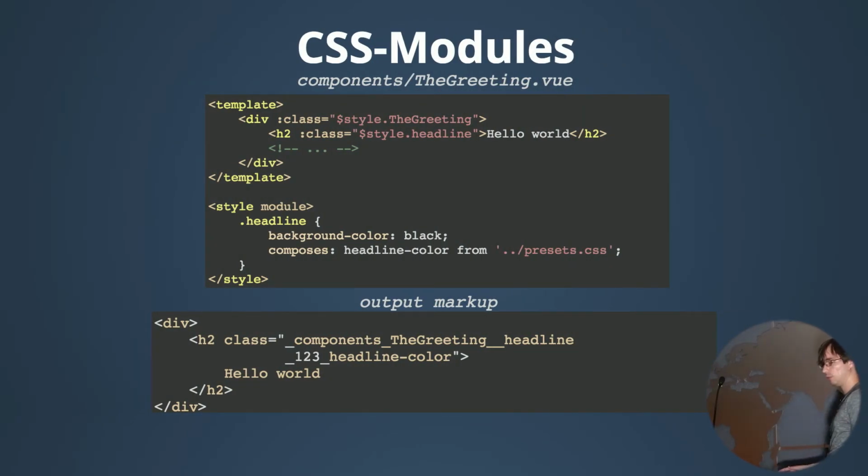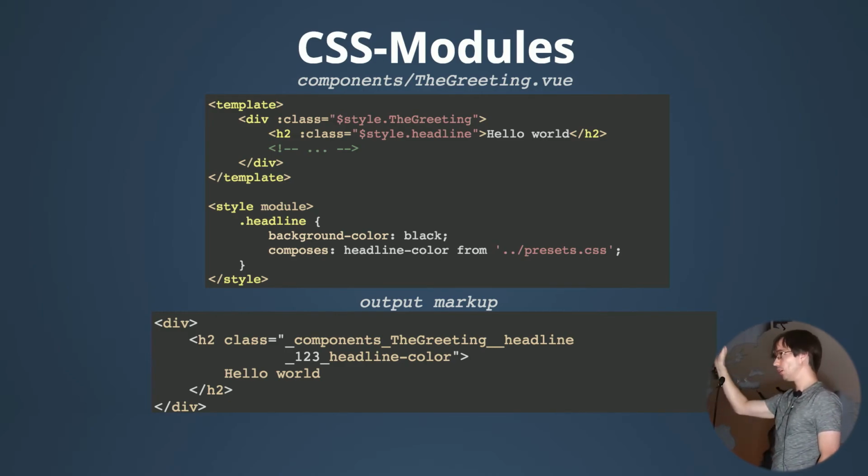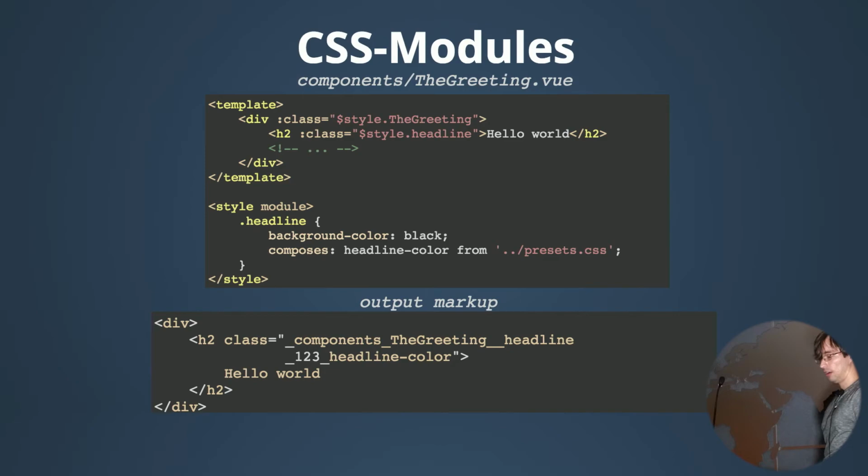And here's an example of doing composition with CSS modules. CSS modules actually adds this composes syntax. So you see composes headline color from this other file. Essentially, it'll read that file and treat it like a module. Again, that file will have its own custom generated class names. And when headline gets output here, it will be the class name that it needs, plus the composed class for the styles that you got from the other style sheet. So it handles composition by chaining class names together.